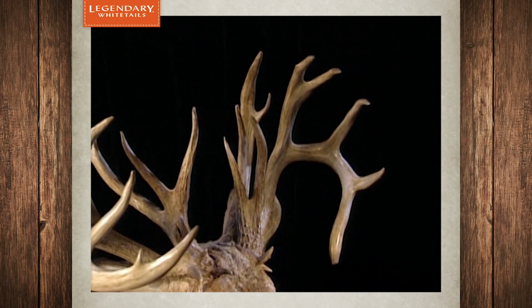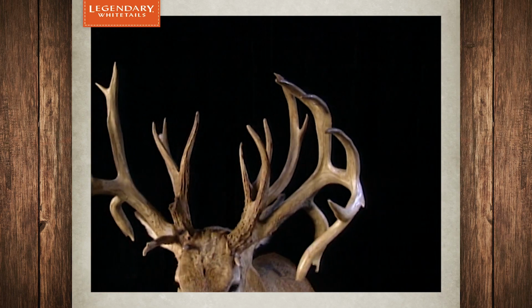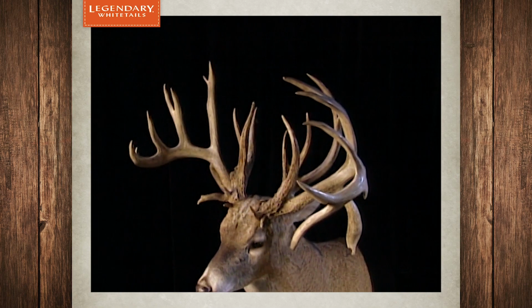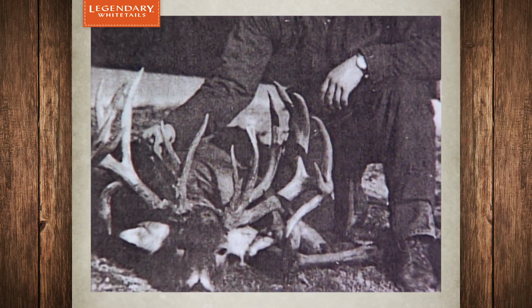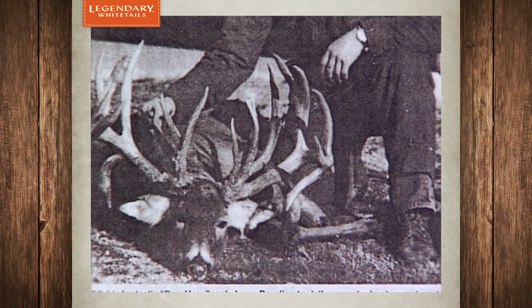I had never seen anything like it, and quite a few of the guys in our group had never seen a rack quite like that. They were kidding me that, oh, he's going to be so darn tough, you won't ever be able to eat him and so forth. And I didn't care. I was just going to get it mounted, just have a nice buck hanging on the wall.